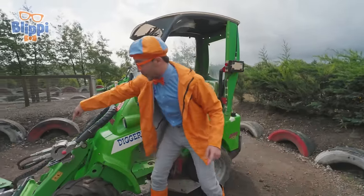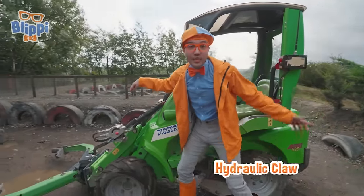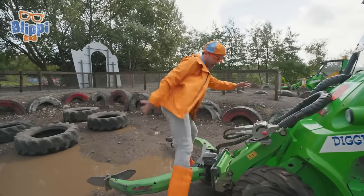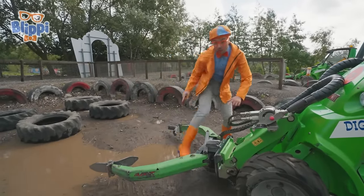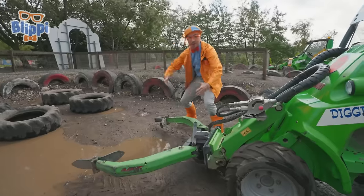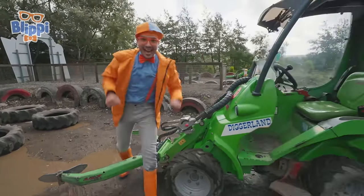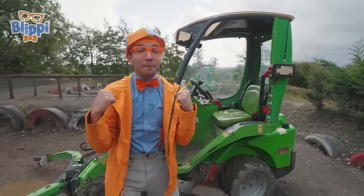Yeah, do you see in the front? This is a hydraulic claw. Yeah, look at it. Whoa! And it uses these little claws here to grab the tires and stack them up. Ooh, I think we should get inside and try to stack up those tires.